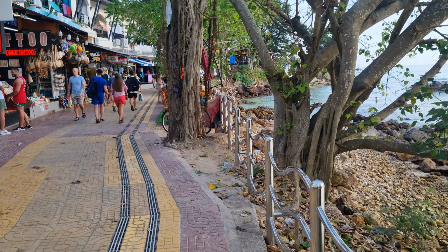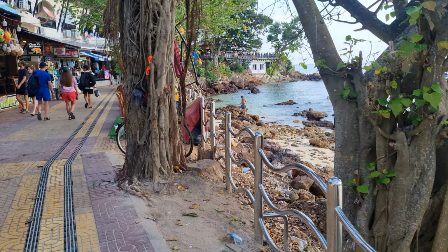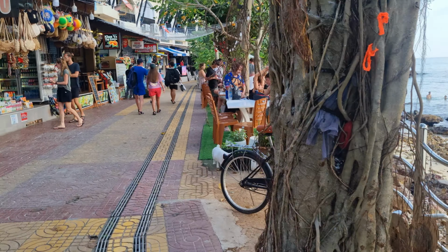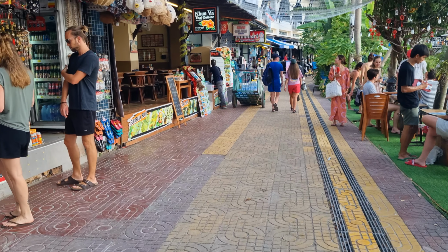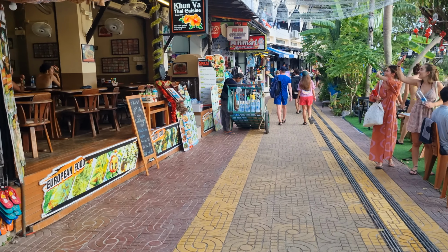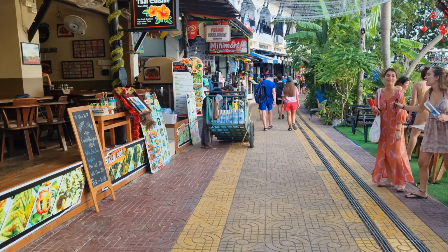So the center of the island is right here, all the way in the other direction. About a 10 minute walk the other way and around in a circle. It takes about 1 or 2 hours to finish walking. The tourist mini mart. That's it for this side. We're going to head the other direction.